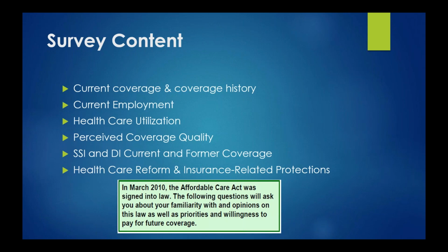The following questions will ask you about your familiarity with and opinions on the law, as well as priorities and willingness to pay for future coverage. So we really framed it, we were very clear about the definition so that we knew that they knew what we were asking about and our intentions in the survey.